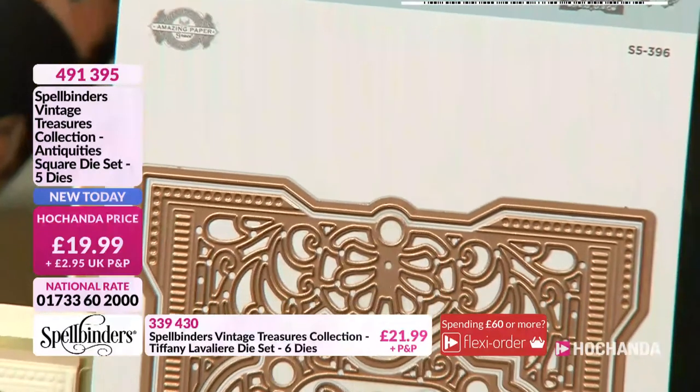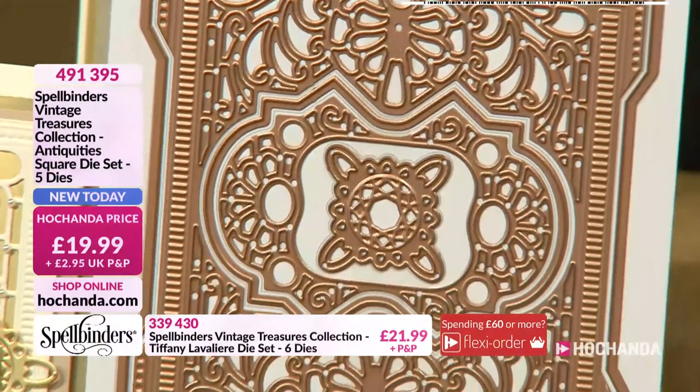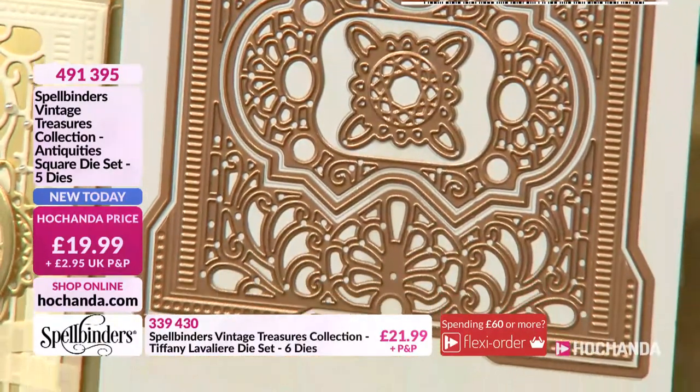This is Christine's favourite. This is the one that Christine went to first when she got the collection and was getting everything out of the box. This is the one that she made and created with first.